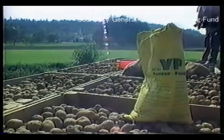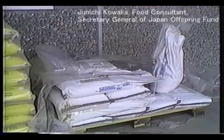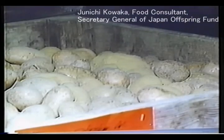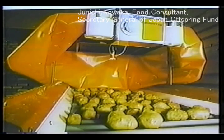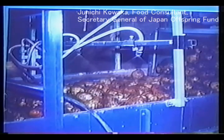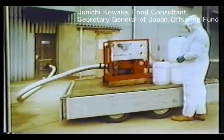We found this germination inhibitor is widely used in storage as well as in the fields. We cannot overlook the fact that post-harvest pesticide is toxic enough to inhibit germination. In an underground warehouse, stored potatoes are coated with brown powder, which is the pesticide. CIPC is provided in various forms, as powder, liquid or gas. Professionals fumigate potatoes repeatedly whenever they start sprouting.